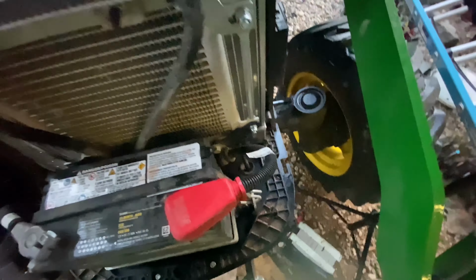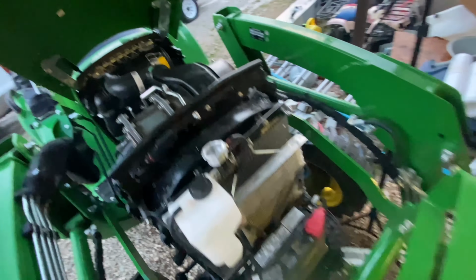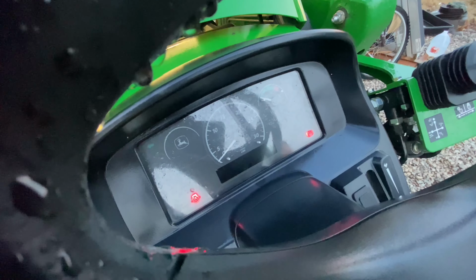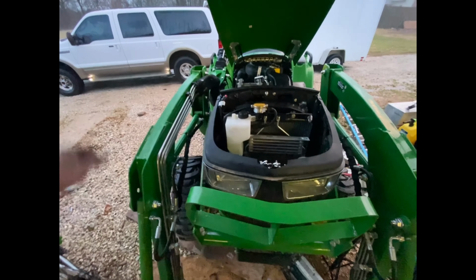Oh, everything fits great. Everything's back together. I just put the coolant in it. So, anywho, there we go. Let's start this piggy. All done.